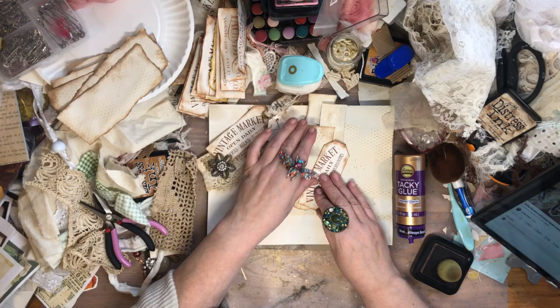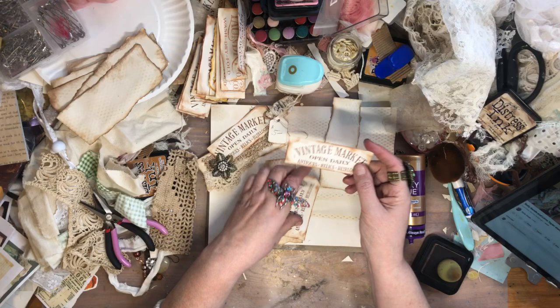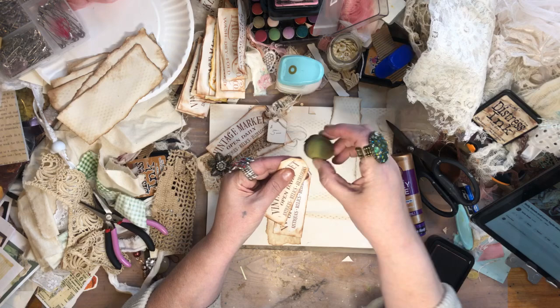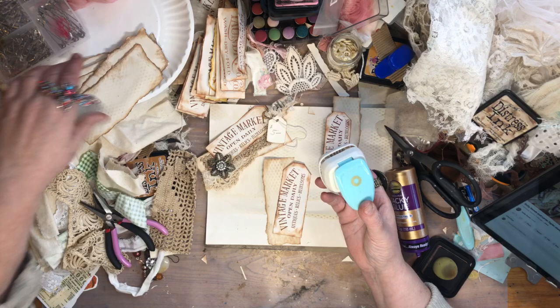This is how we're going to do it. Okay, so I just stamped out on a whole sheet of paper all these vintage markets, and I'm going to use them all, and I'm going to make the little tags. So I just bend this at the top and cut it like this, and I got my little corners done. And then I'm doing this for funsies. I had a little piece sitting here that I was cutting off of, but maybe it's gone. Oh, no, here it is.